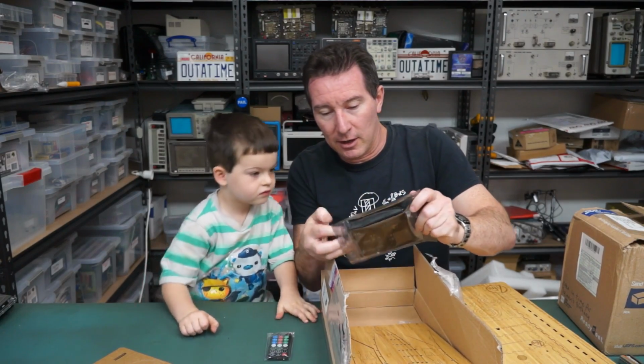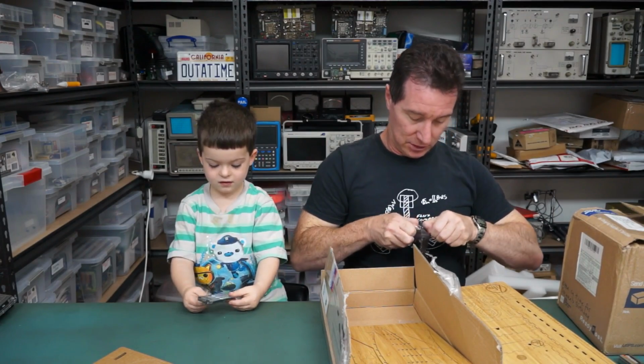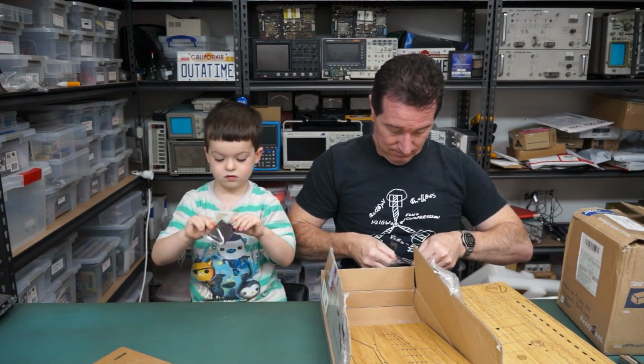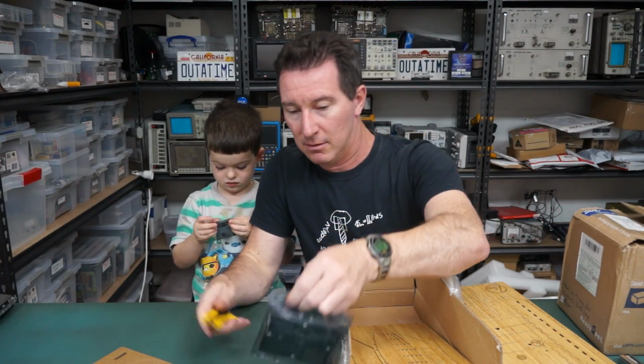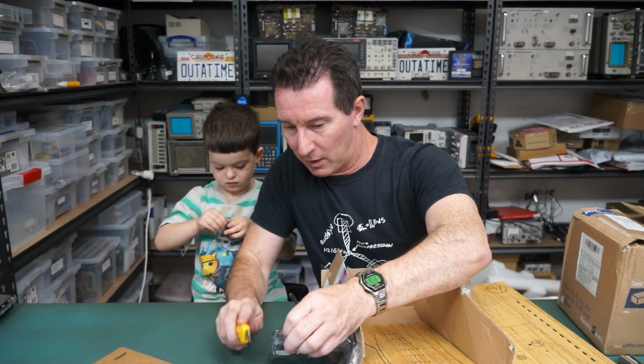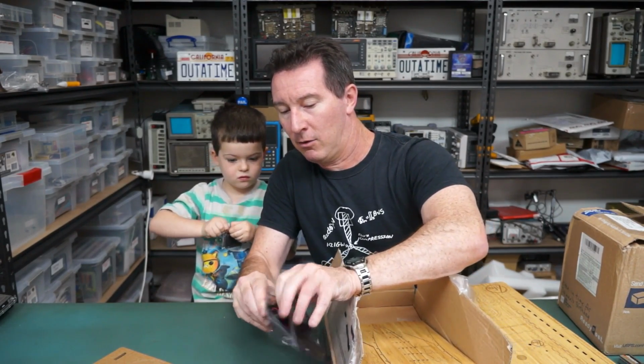Yeah, that's really tight in there. Yeah. Might have to rip that, actually. Yep. Nothing like a... Ah! Jeez. That is one tight-fitting ESD bag. Wow.